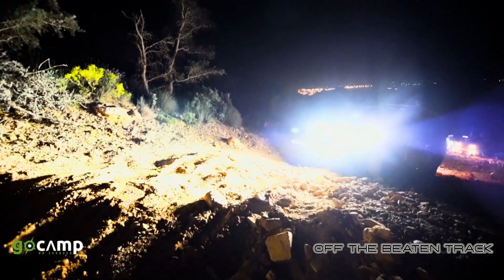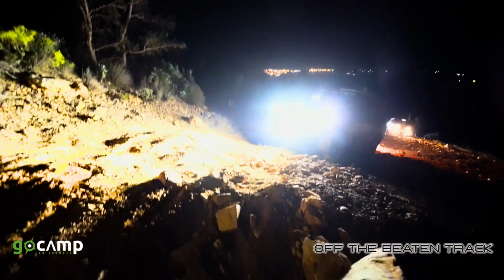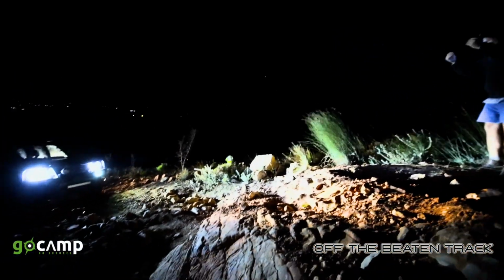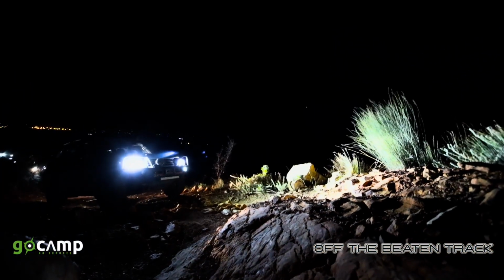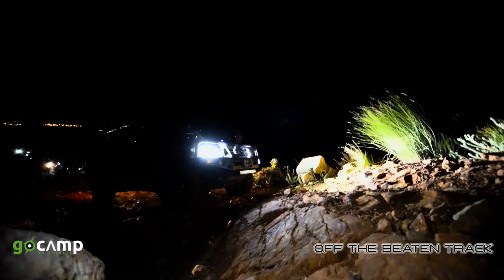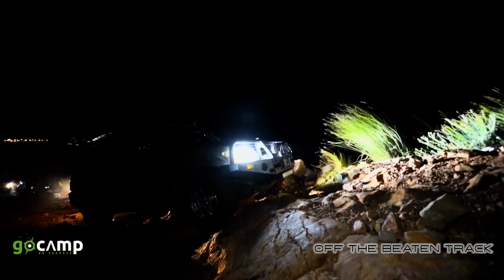One thing that's always nice about doing these trails is the help you get from all the guys. Everybody becomes a team. We work together to get everybody safely to the top and safely back down. 4x4ing is a community. It's not just about each guy for themselves and each guy for his own vehicle. Everybody works together.